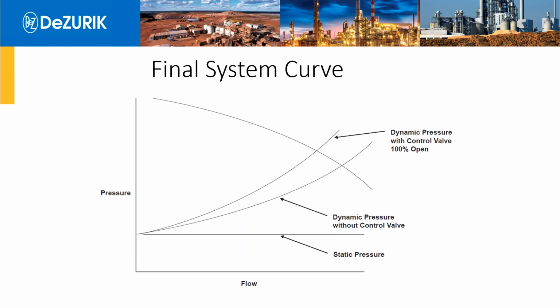This is your final system curve. The new line added shows what the max flow rate would be for the system with the control valve at 100% open. At 100% open, it is basically another fitting or fixture inside that piping system. And the flow rate, if you would turn that pump on with the valve at 100% open, would be less than if the valve was not installed in the system.